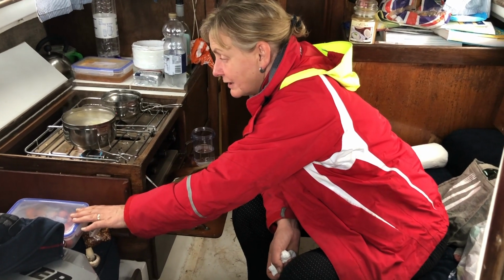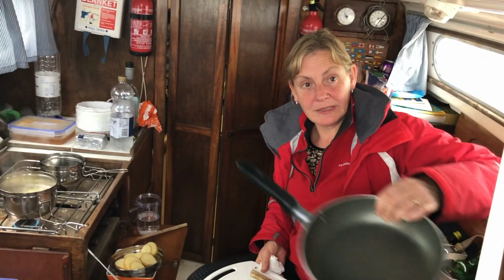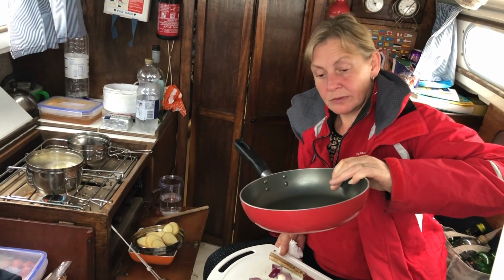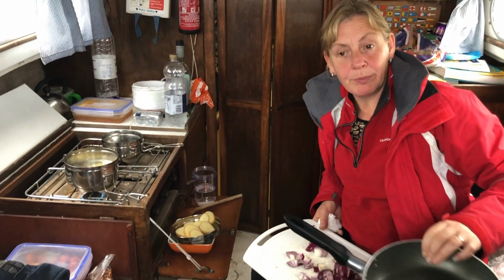Put the chicken first. We've only got a couple of little pans and this frying pan under here. And then what I'm going to do, I'm just going to layer it up. Potatoes, chicken, onions, tomatoes, mushrooms, and stuff. And then I'm going to put cheese over the top and then put it under the grill. Cool. It's like a chickeny bake.